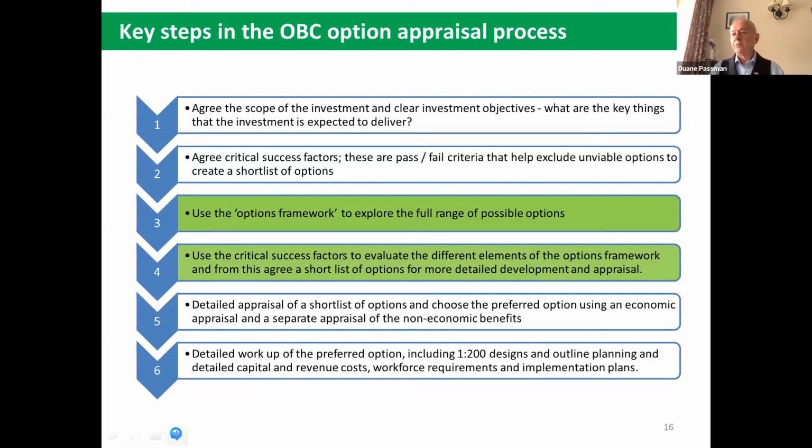So that's really how we're using the options framework and how we're using the critical success factors and investment objectives to apply to a relatively short list of options for more detailed development, and ensuring that we can track through all the benefits for each of those options and what all the detailed costs are as well.